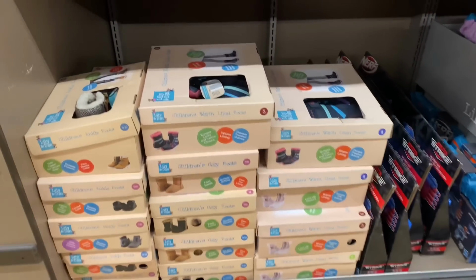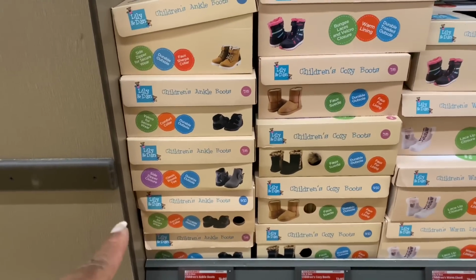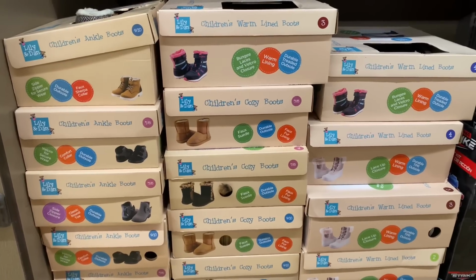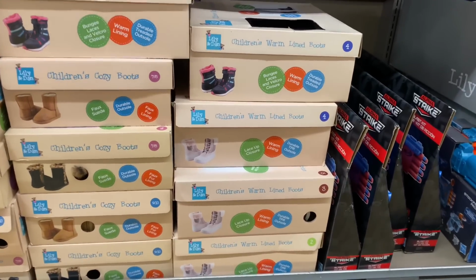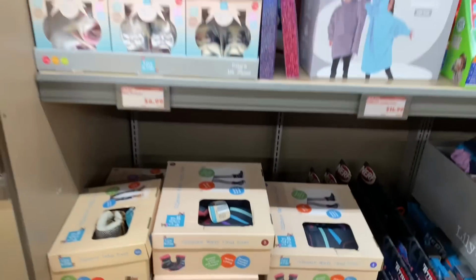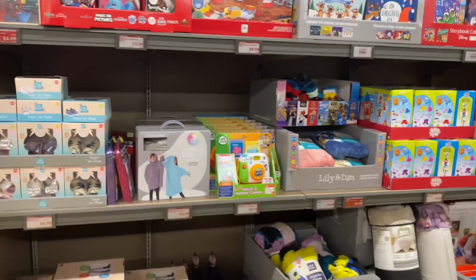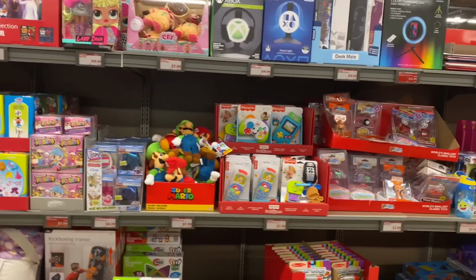Okay, so let me see if my knees are gonna work. Right here, the children's ankle boots, regular 15 bucks. They're on sale for $11.29. The children's cozy boots, regular $12.99, on sale for $11.99. And the children's warm lined boots, regular $24.99, on sale for $19.99. Great, great deal. Okay. And I think that's it, but I am so impressed and I am happy with what we found today. This was a really good one, guys. Perfect timing.